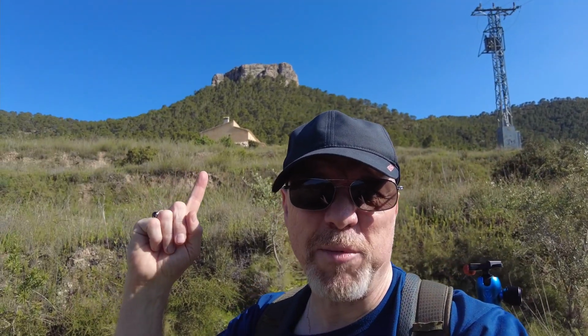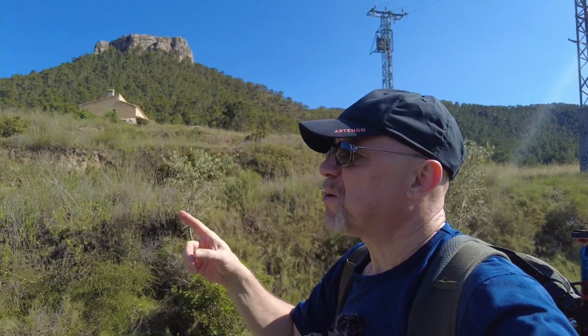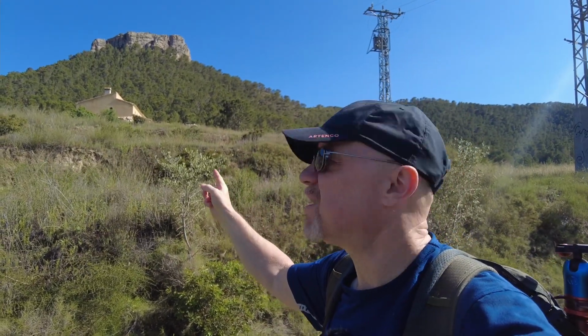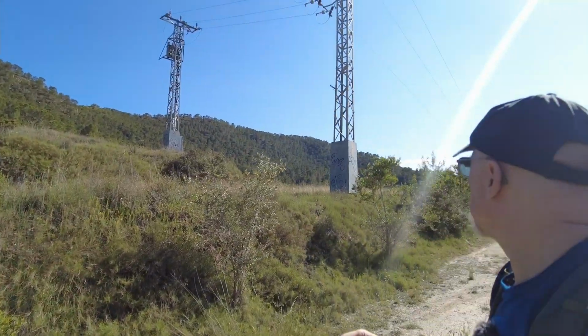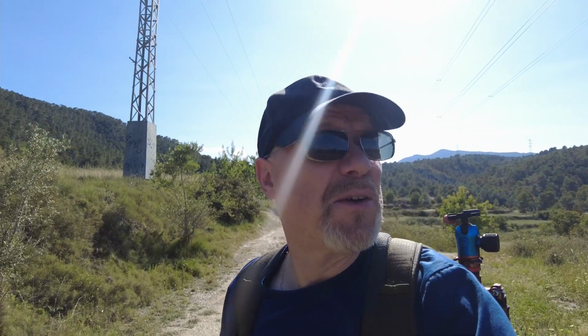So I think that up there behind me is where I'm going. There's supposed to be a trail that goes from behind this farmhouse, but I'm not sure which side. I think it might be that side. So we'll take a little wander, see if we can find our way.